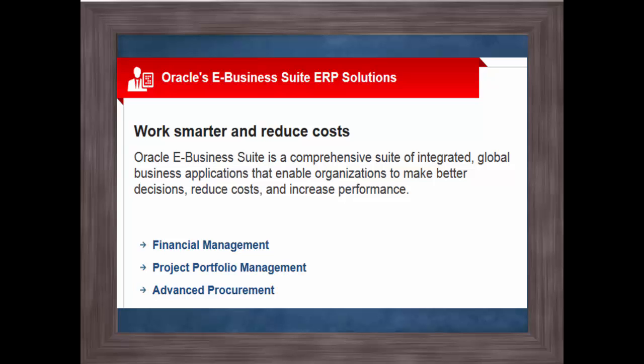Project portfolio management involves everything around Oracle projects, costing, accounting, and everything. Now let me stress that I don't have much experience in this area. However, the foundation I teach you will be applicable to many of the modules here, so you won't feel left out. Advanced procurement has everything to do with sourcing and purchasing, maintaining suppliers, and so on.